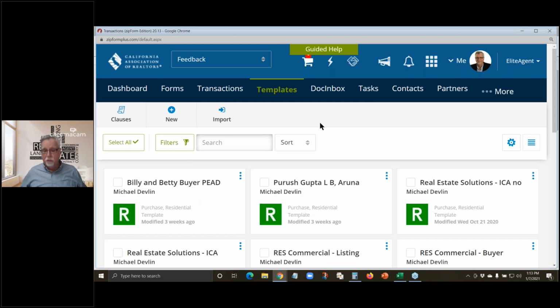I know brokers, and some of them aren't as old as I am, and they haven't been in real estate as long as me, and I don't understand, but they still have paper files, right? They print out everything, punch the two holes, and stick it in a binder, and I just don't get that. We don't do that. We use electronic signatures and we store things electronically.